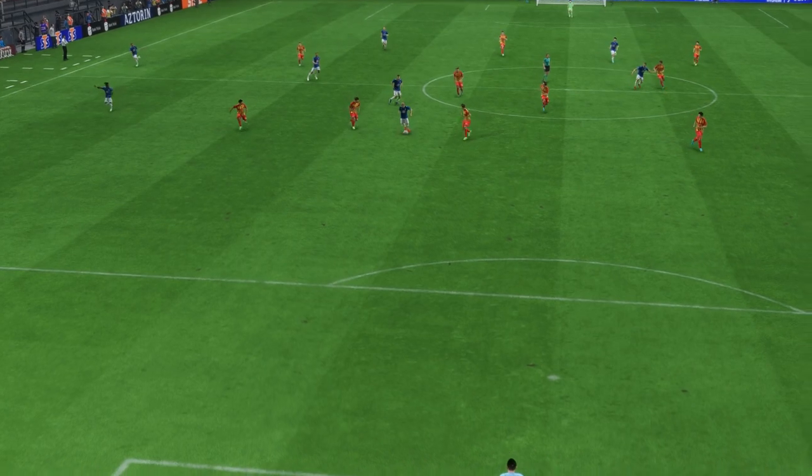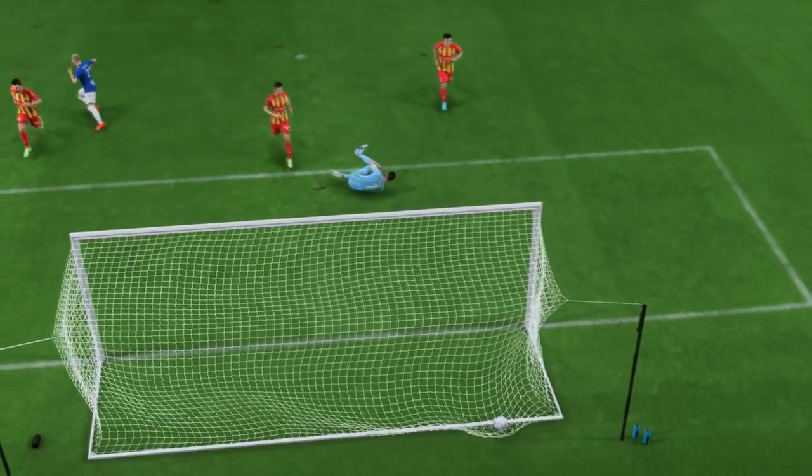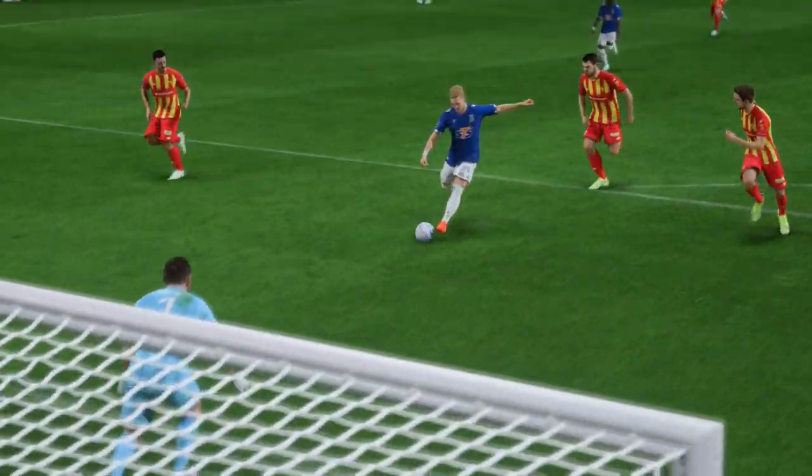Well, let's look at this again, Derek, because the transition when the ball changes hands is so quick. And when he gets onto it, he decides to go for power. It's a really emphatic finish, which gives the keeper no chance.